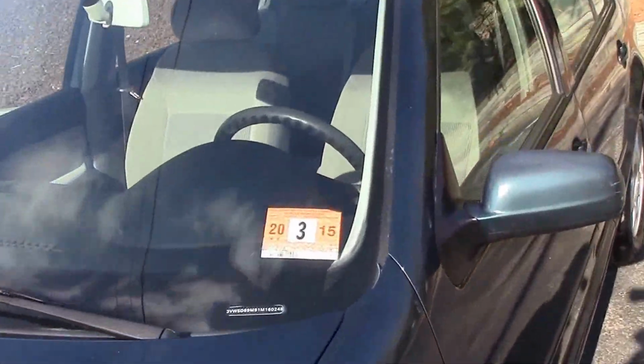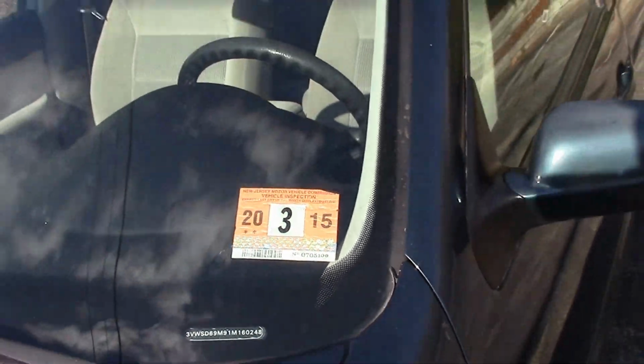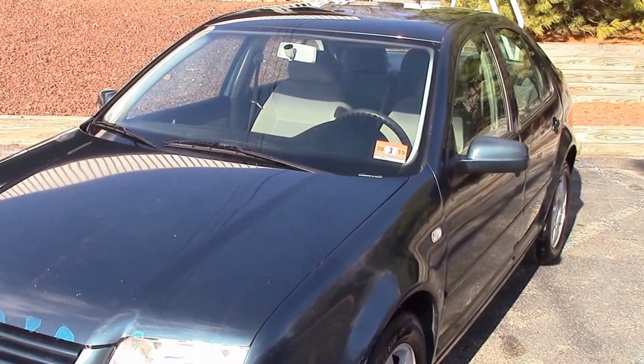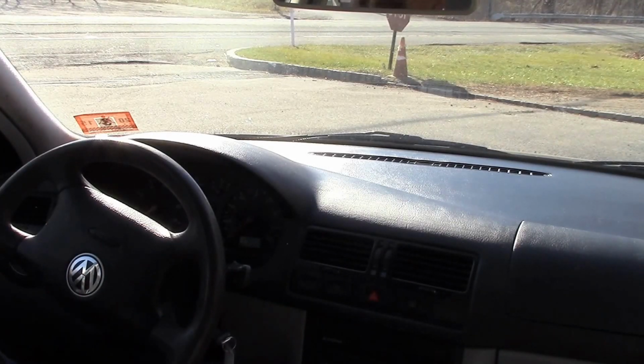And if you happen to live in New Jersey, you have a full 3 months on the inspection before you have to worry about getting the car inspected. But none of that matters. What really matters is how does the car drive? And that's what we're going to do next. We're going to take it for a ride. All right, folks, we're going to take it for a spin now.